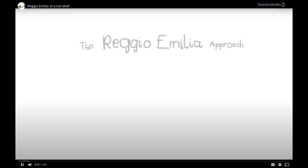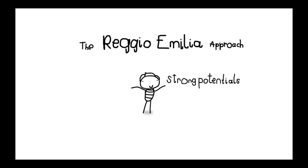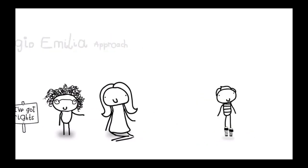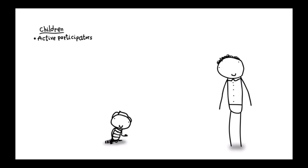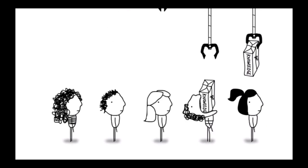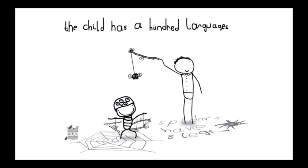The Reggio Emilia Approach in a nutshell. An educational philosophy based on the image of the child and of human beings as possessing strong potentials for development and as a subject of rights, who learns and grows in the relationships with others. Developed by a young and inspirational teacher, Loris Malaguzzi. He promoted the idea of children as active participators in their own learning in a unique reciprocal relationship with their teachers. Learning is an active process, not a transmission of pre-packaged knowledge. Rather, the child has 100 languages, meaning children have multiple ways to express themselves.